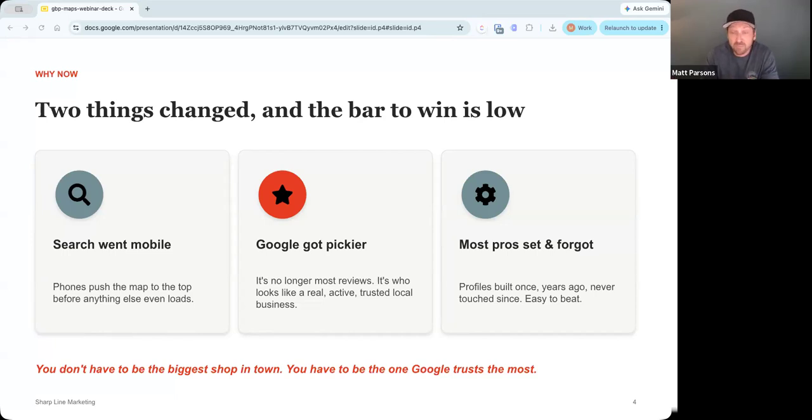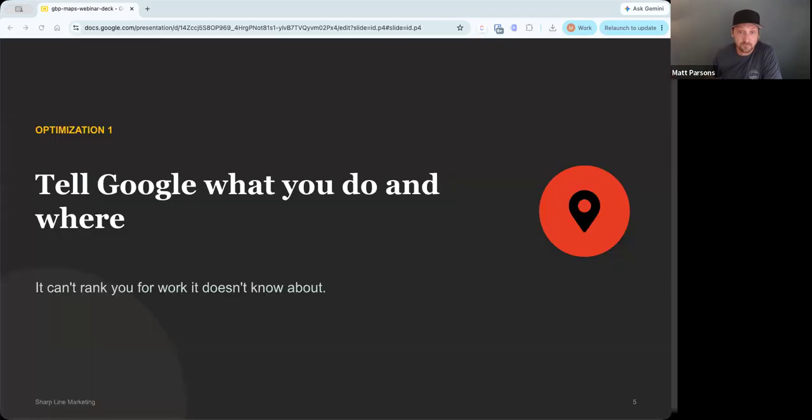So the bar to beat them is still low compared to those website search results or paid ads. The Google profile is still low on that bar. So you don't have to be the biggest shop in town, and it costs time, but it doesn't have to cost you money. You just have to be the one that Google trusts the most.